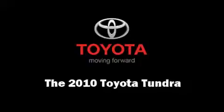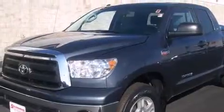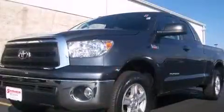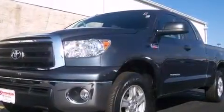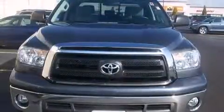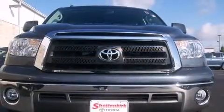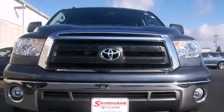Introducing the 2010 Toyota Tundra. With just over 20,000 miles on the odometer, this is a technologically advanced vehicle for the sport inclined driving enthusiast. Under the hood, you'll find an 8-cylinder engine with more than 350 horsepower, providing a smooth and predictable driving experience.